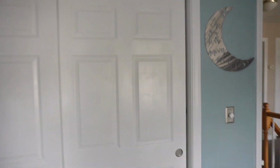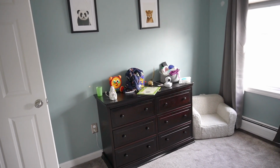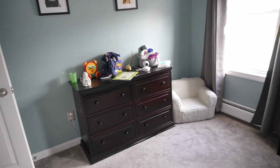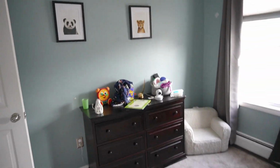Closets. Normally I would do a declutter as well, but I did that pretty recently in his room. Other than that, clothes wise, I've donated a lot, so nothing that needs to be decluttered or reorganized, but definitely a lot to be cleaned today. So let's go ahead and jump into his room.